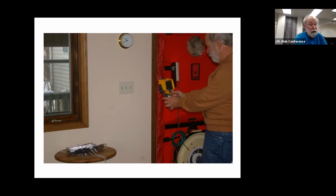I want you to keep those two nickels and penny handy, because what you're going to see is pictures that show our houses leaking like sieves at such a modest pressure. That pressure actually corresponds to that of a 20-mile-an-hour wind. So it's a little bit more than we normally face, but we certainly see more than 20-mile-an-hour winds here when the weather is bad.